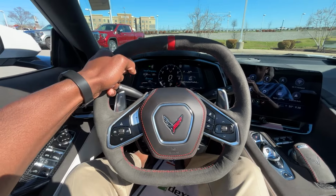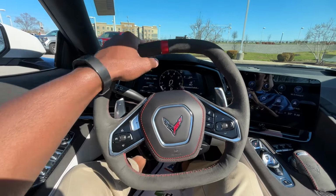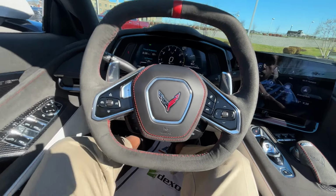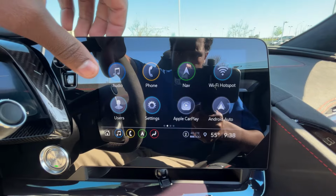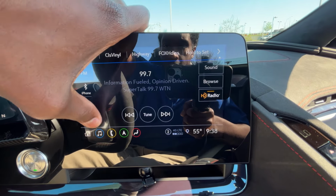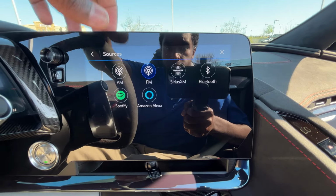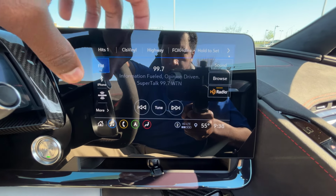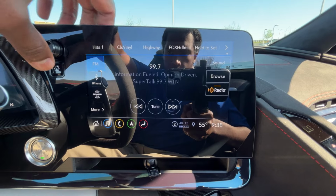So we do get this nice sport flat bottom steering wheel, which you either love it or hate it, but I actually do like it for driving. Now over here, I believe this is an 8-inch screen. We get AM, FM, XM radio, along with Bluetooth audio. We have Spotify and Amazon Alexa as well, if you have those subscriptions. Then we also get wireless Apple CarPlay, wireless Android Auto.